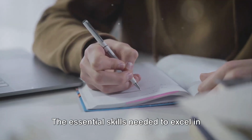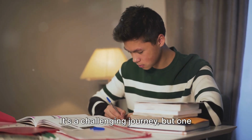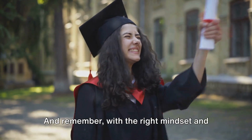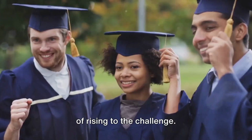So, there you have it. The essential skills needed to excel in A-level economics. It's a challenging journey, but one that's well worth the effort. And remember, with the right mindset and the right skills, you're more than capable of rising to the challenge.